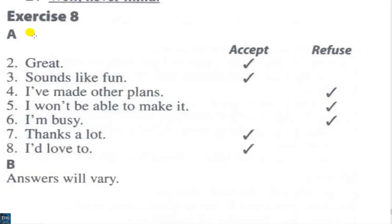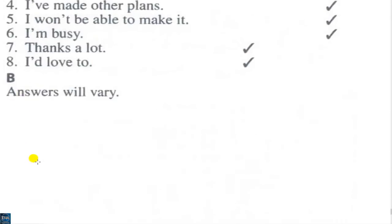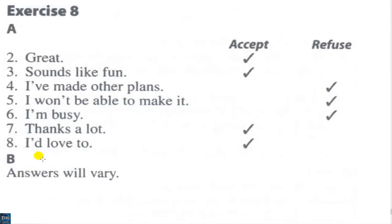Exercise 8. A. Accept, refuse. 2. Great, accept. 3. Sounds like fun, accept. 4. I've made other plans, refuse. 5. I won't be able to make it, refuse. I'm busy, refuse. Thanks a lot, accept. I'd love to, accept. I'd love to, but I won't. B. Answers will vary. That's the end of Unit 16, and that's the end of the Interchange 2 Workbook Answers.